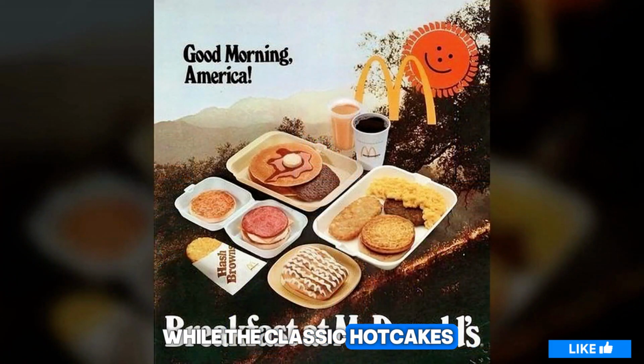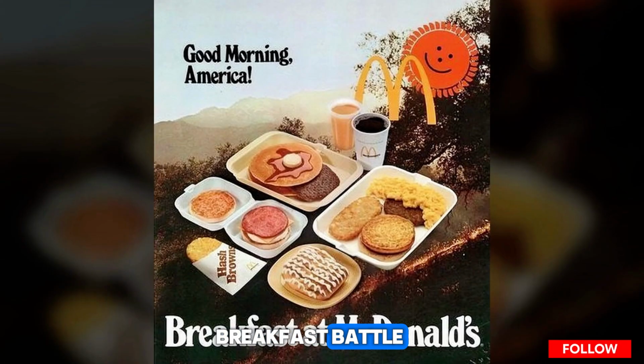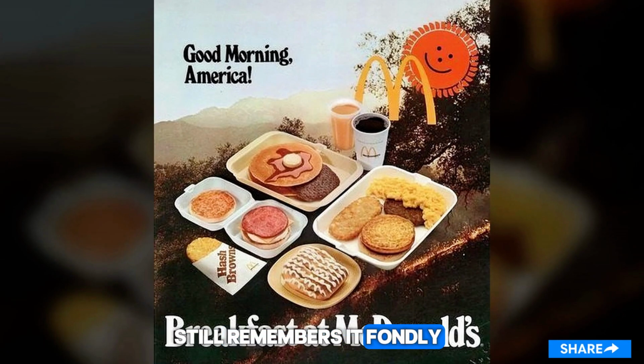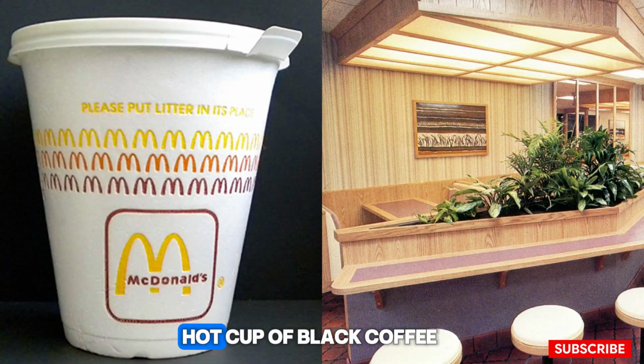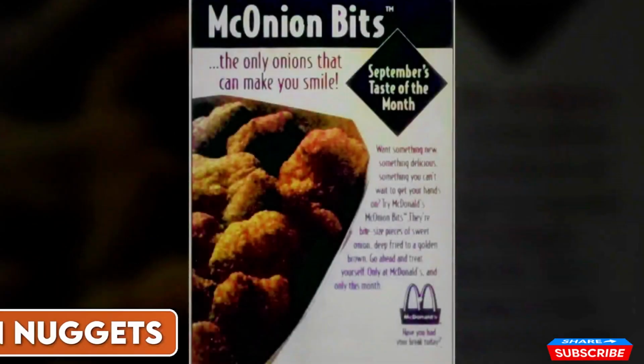While the classic hotcakes and Egg McMuffins eventually won the ultimate breakfast battle, anyone who tasted the caramel pecan roll still remembers it fondly. It was the perfect sugary companion to a hot cup of black coffee, and many fans argue it was their greatest morning pastry.